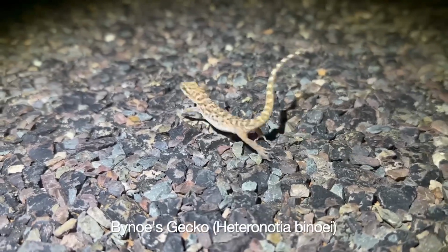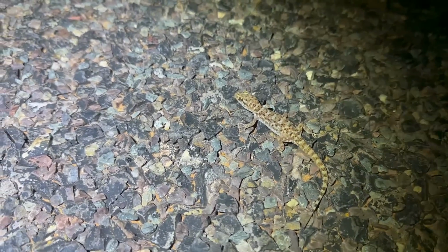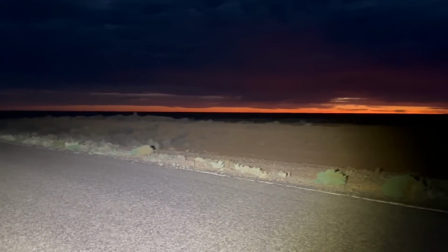You know you're up early when the geckos are still out. Little binoe's gecko. We've been seeing a few geckos scattering across the road because it's been so warm overnight. Now's the coldest point of the night and it's still 26 degrees. A lot of things are just going to be moving later. So I wouldn't even be surprised if we saw a curl snake or something as well.